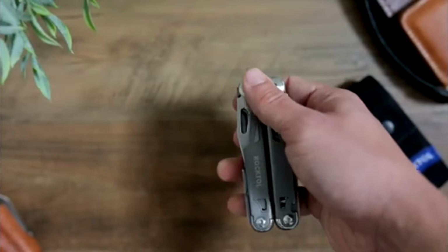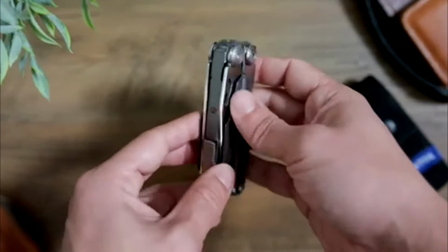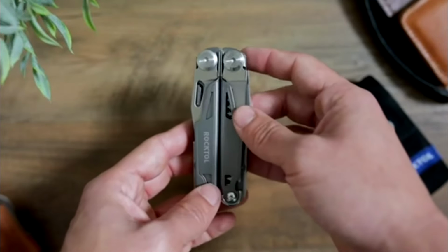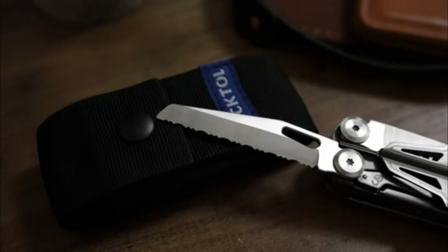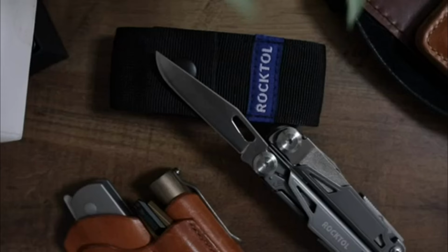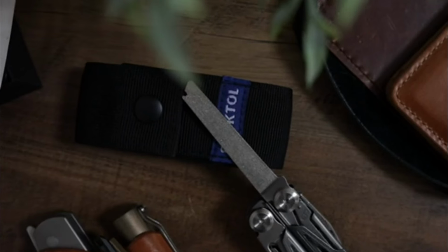For those who love a minimalist yet powerful tool, the Rocktol 19-in-1 Multitool Pliers is a beast in a compact form. Built with a titanium-plated handle for enhanced corrosion resistance, this multi-tool includes a high-carbon 7CR17 steel knife that offers sharpness and long-lasting edge retention.